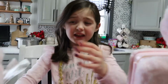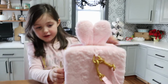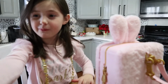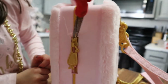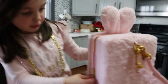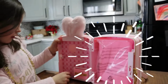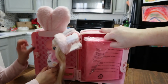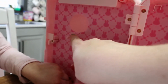Now we open the backpack. Let's carefully set her down. There's a little zip tie thing. You need scissors? Oh, we forgot one zip tie. Ooh, it's like a little zipper. Wow, here's her bed right here. That looks really neat. And we can stand her doll, I think. Oh, there's a little stand for her stuff.